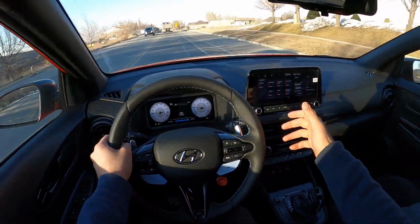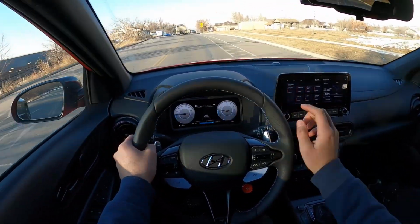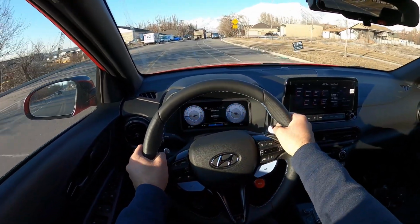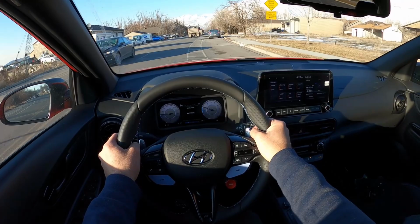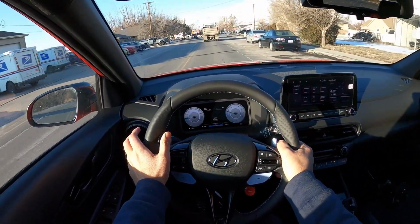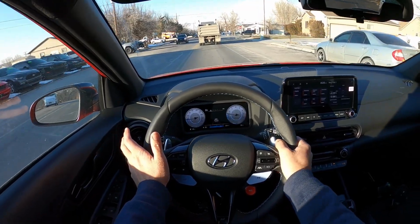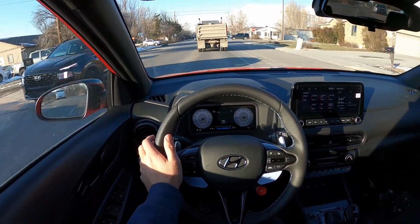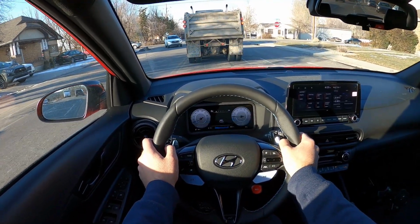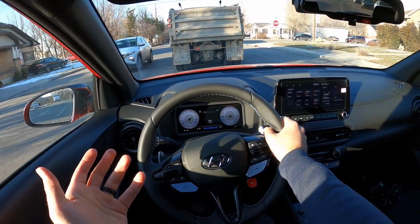So we're in, let's actually do this. Okay, no, we're in normal mode. So normal mode's basically gonna have everything set to softer. This is what the custom modes are set to. And even in this mode, it's not uncomfortable, but you feel things. And these seats, being bucket seats, are a little bit more aggressive with the bolsters and the padding and everything. And so just understand that this is not a luxury car.